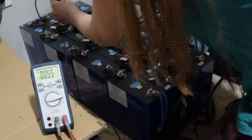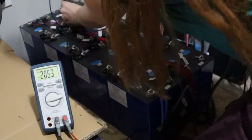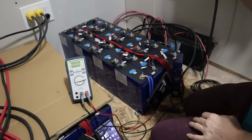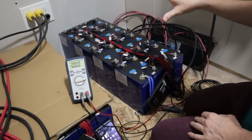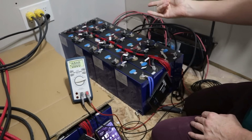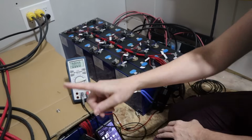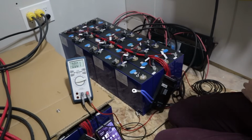3.19, 3.19, 2.0. Nope, the cell is actually bad. Okay, well, one of the dangers of lithium cells is that if they drop below 2 volts, their polarity can reverse. So I have to pull this battery apart right now. I've got 96 cells across the 6 batteries, 16S times 6. All of the others are still showing 3.1 something.